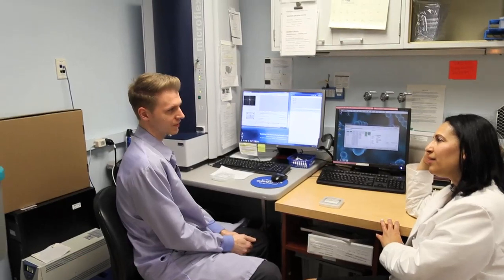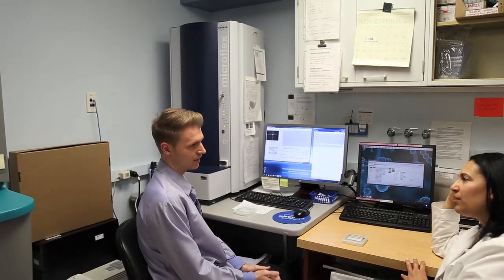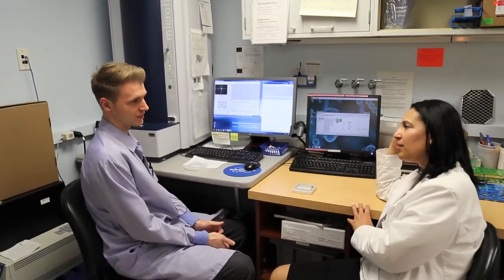So MALDI-TOF stands for Matrix-Assisted Laser Desorption Ionization Time of Flight. So we refer to it as the MALDI-TOF, or MALDI for short. And essentially what it is, is a mass spectrometer that allows us to take a direct colony of bacteria, yeast, or mycobacteria and identify it to the species in a matter of seconds.